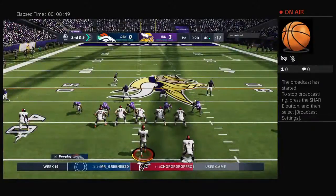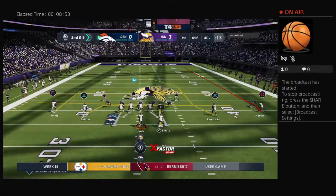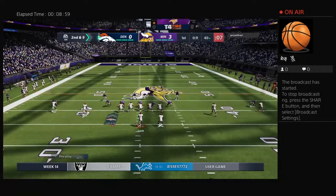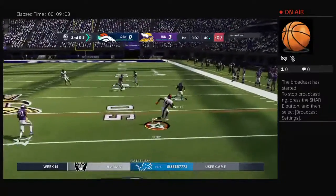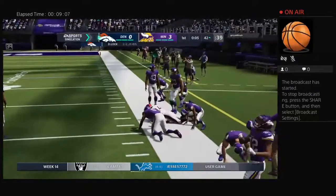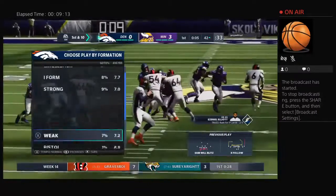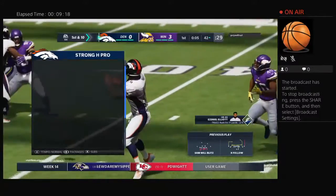Second and 9. Operating from the gun. Lock. And he's going to have the hook up to Sutton. And he'll be out of bounds just shy of the 40. It's a pickup of 17 and a 1st down. It's a gain of 17 yards. 1st down, Broncos.